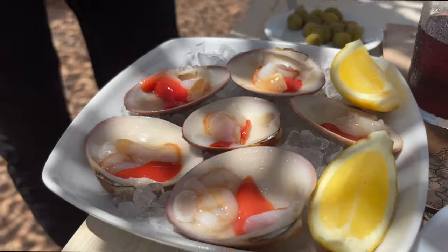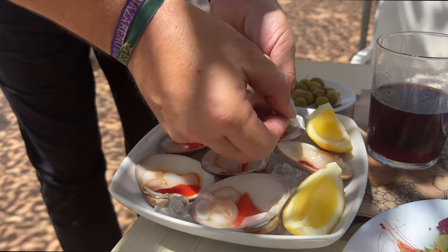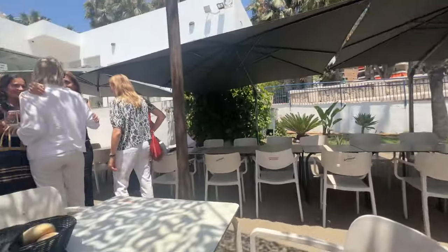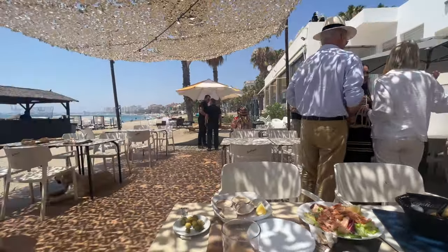More conchas finas, guys, and some more black pepper. By the way, how is your restaurant called? Mediterráneo, Nuevo Mediterráneo, Chiringuito Nuevo Mediterráneo in Málaga. And more importantly, people love this place.